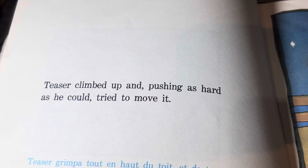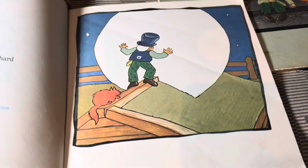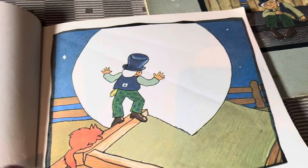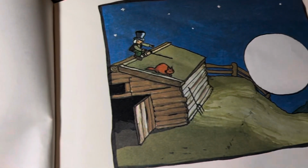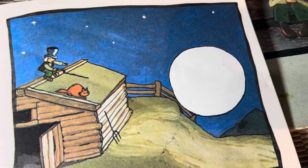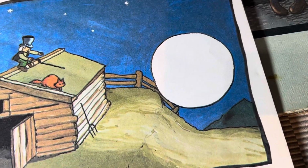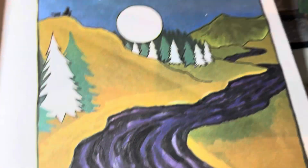Look, there's the moon, and Teaser's trying to push the moon off the barn. Teaser climbed up and, pushing as hard as he could, tried to move it. Look at that. What great leaping lunacy, it's rolling. So they pushed the moon off the barn. Now it's going to roll down a hill into the valley. Uh-oh, there's the moon rolling.